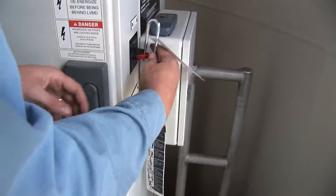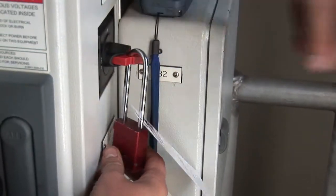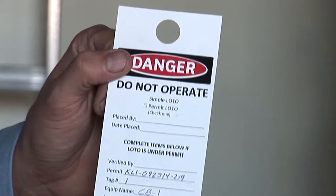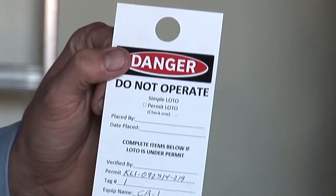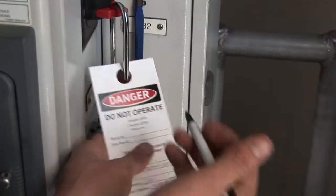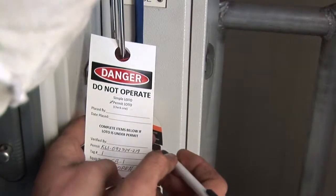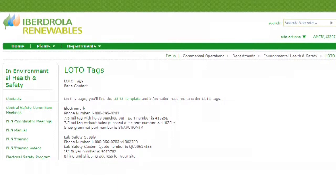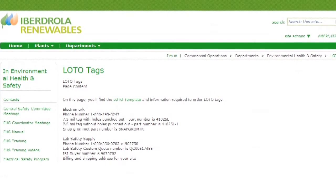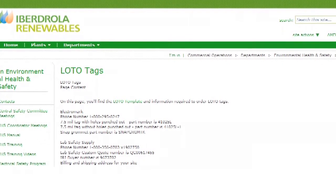Here at Iberdrola, we have designed the tags that will be used for both simple and permit LOTO. The tags are interchangeable for each of these types of LOTO. The tags have a space to insert the appropriate information, which, if done properly, will result in the tagout devices being singularly identifiable. The website has a page that indicates where the tags can be purchased from and also has a template to use when printing the tags.